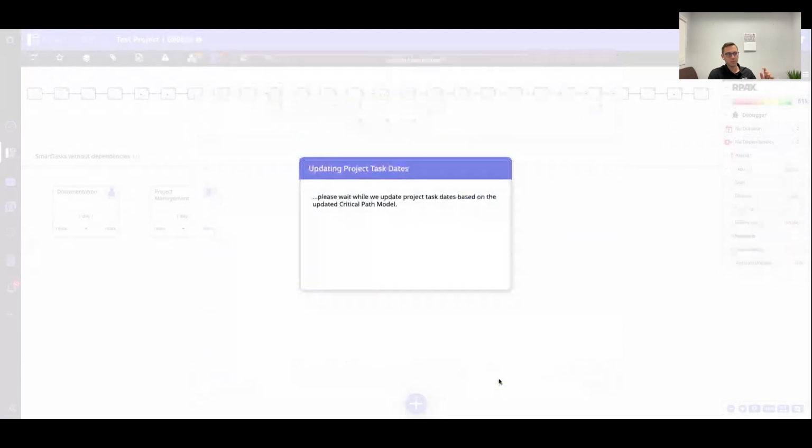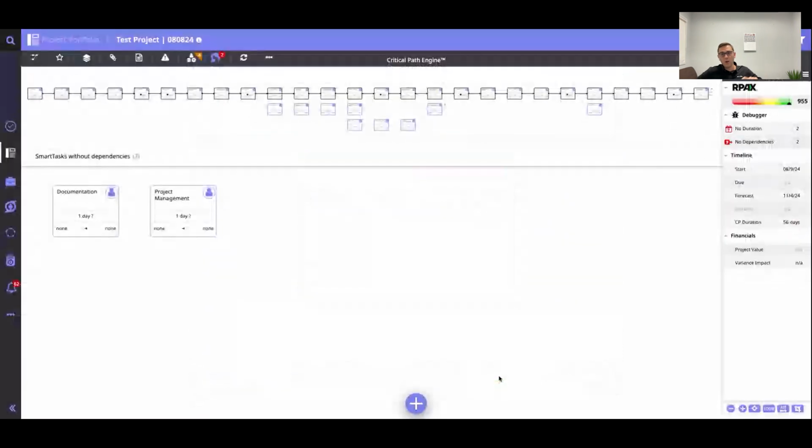Each of these tiles is a task. And then all that information flows back over to your PSA. So if you have your engineers working out of your PSA, they know they've got that full work plan, and they have a full project schedule as well.